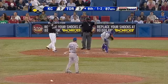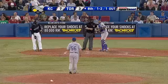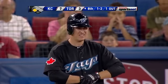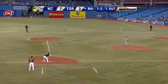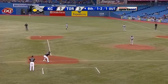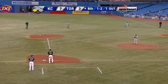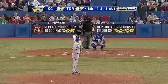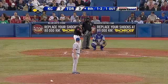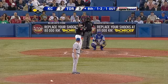That hard breaking ball down in the dirt. Johnson goes after it. 1-2. Need that 2-strike approach that we have seen from the Royals all series long. Shorten it up, keep it in the middle of the diamond. Ground ball right here will get you a run. 7-3 Royal lead.